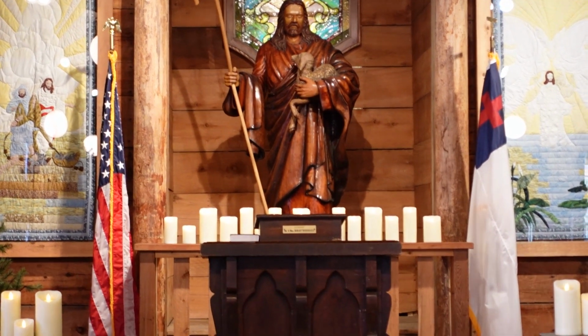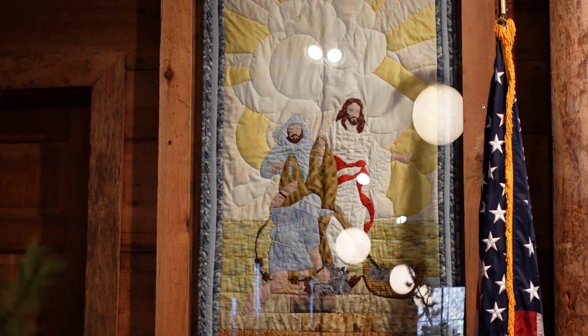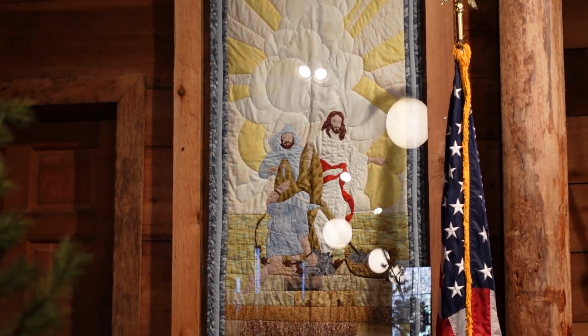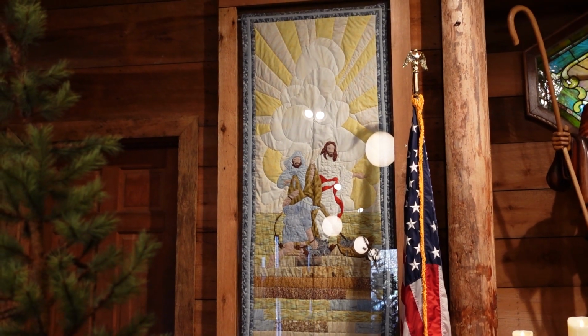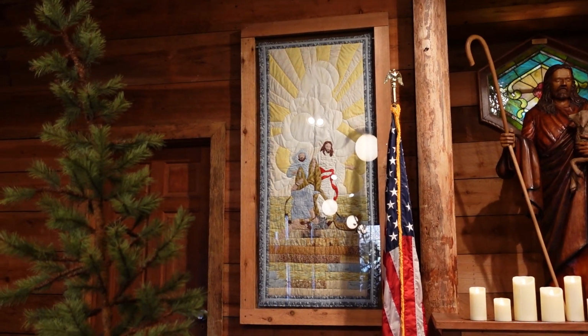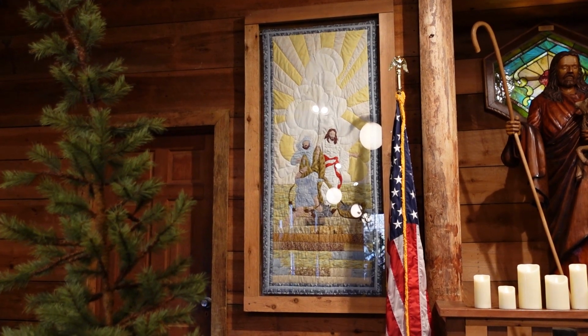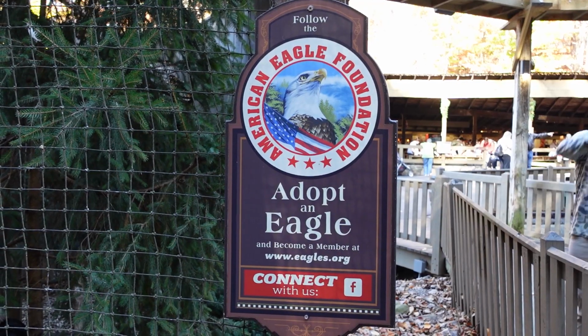Beautiful stories from the Bible are depicted through these quilts, artwork, on the walls. If I read right, I believe they actually hold church services there on Sunday. If you're in the park on Sunday, you can go in there for a church service.